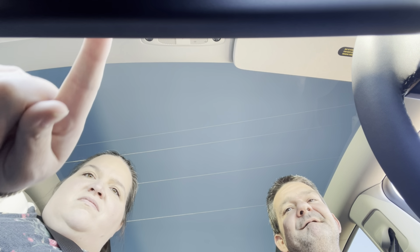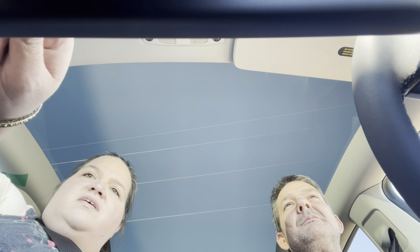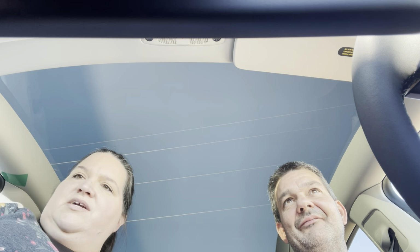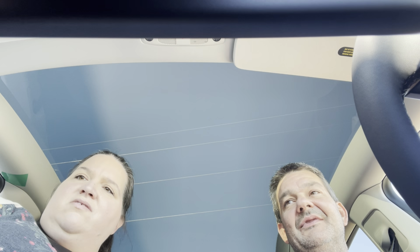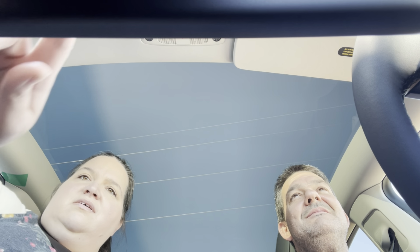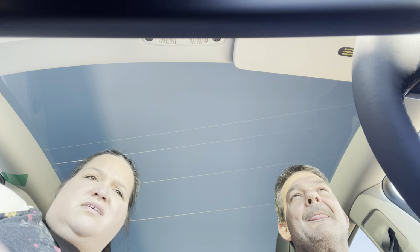So this must be the air. Okay, so it's on 4. Let's see how much air it pushes. Hold on, it's not there. Oh, look. That is sweet. That's more air movement and flow than any other vehicle I've ever seen. I guess this adjusts the actual vents. Oh, it shut it off on my side. Oh, it does have heated seats.